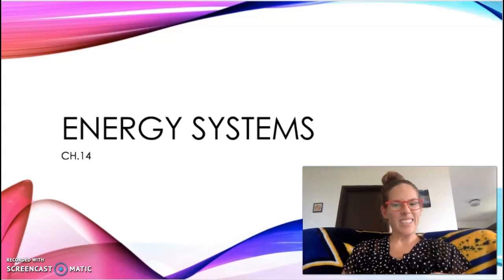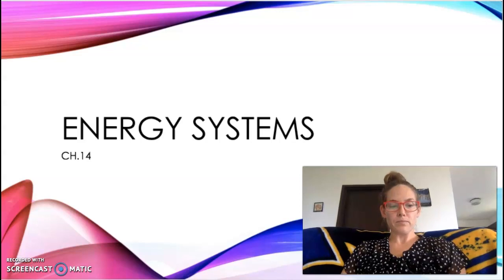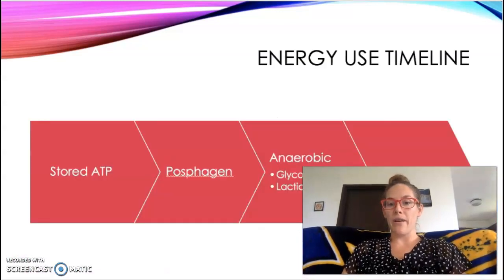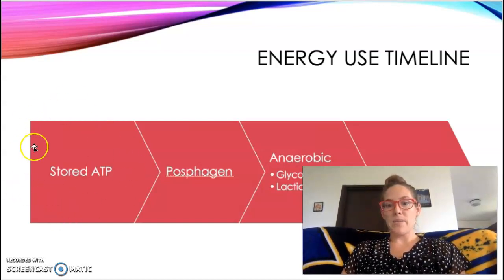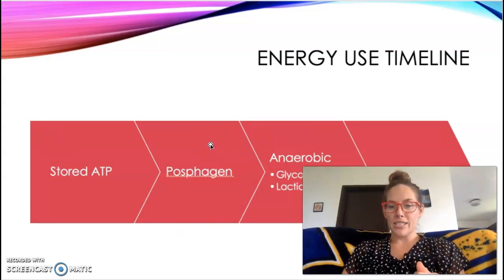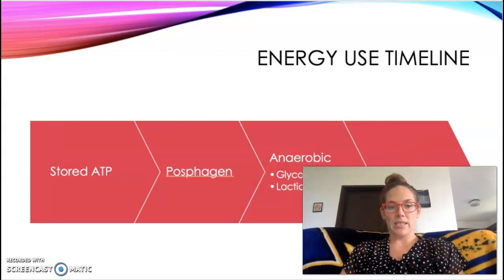Energy systems. This has a lot of cool, interesting information in it. So we're going to walk through this timeline in some more detail, but the overview is that we begin with using our stored ATP as our first burst of energy, then we move to our phosphagen system, then into our anaerobic system, and then finally our aerobic system.